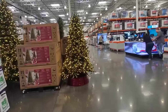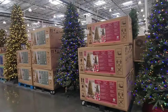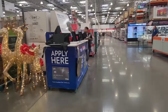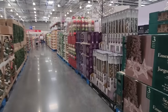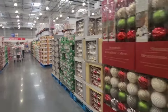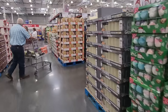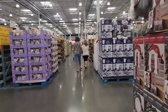Y'all, they got Christmas out. Lord have mercy. Look at these trees. Oh my goodness. Oh my mama. Christmas is here at Costco. Now something I do need is a topper for my Christmas tree. That's what I want to buy this year. But they probably won't have nothing like that in here.